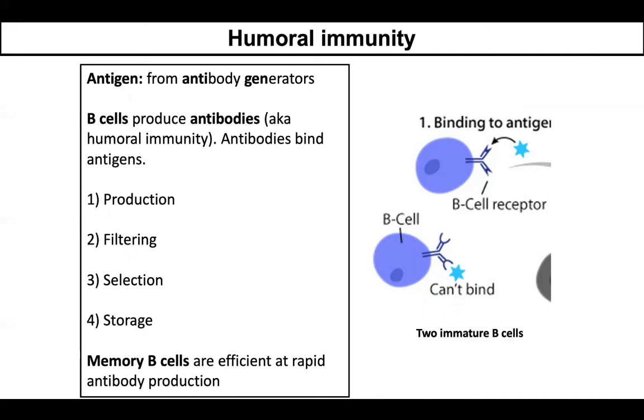And now, in order to have the right antibody for antigens, we're going to go through these different steps. We're going to have a production step, filtering, selection and storage. In the end, we're going to end up with memory B cells. Memory B cells are what give your immune system the ability to have rapid antibody production. In other words, when we talk about someone having immunity to a virus or to a disease, the immunity comes from those memory B cells that have already seen an antigen before, and so they can very quickly respond to it again.